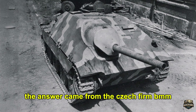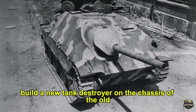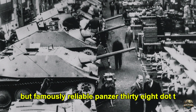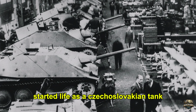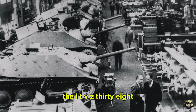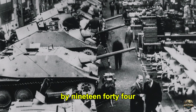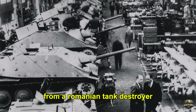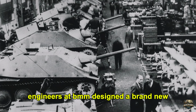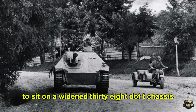The answer came from the Czech firm BMM, which had a radical idea: build a new tank destroyer on the chassis of the old but famously reliable Panzer 38.T. The Panzer 38.T started life as a Czechoslovakian tank, the LT-VZ-38, that Germany adopted after occupying the country. By 1944, it was totally obsolete as a tank, but its chassis was a proven, dependable workhorse. Taking a little inspiration from a Romanian tank destroyer, engineers at BMM designed a brand new, fully enclosed fighting compartment to sit on a widened 38.T chassis.